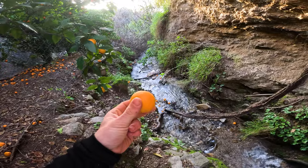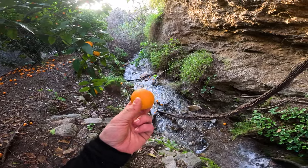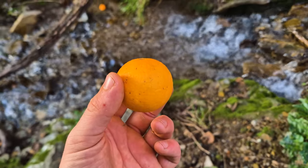Well, this is a great place. I love listening to this stream all night. Beautiful little orange to start my day.